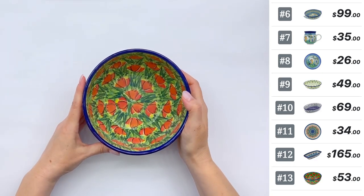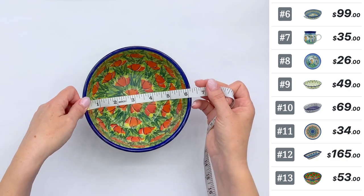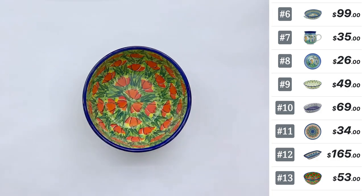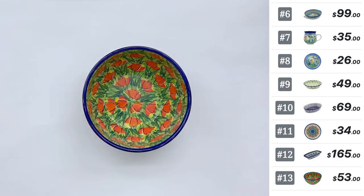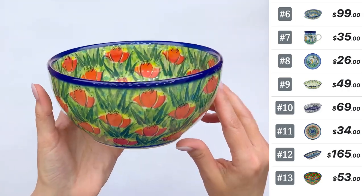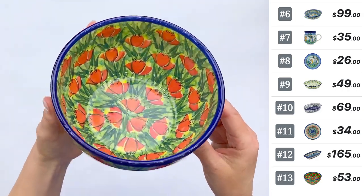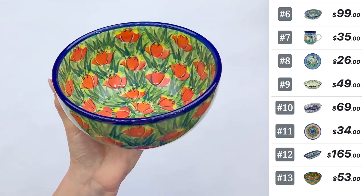They are perfect also for soups and for ice cream. 6 inches in diameter on top. They are 3 inches deep and 24 ounces brimful. You can use them in your dishwasher, microwave and freezer. Also in your oven up to 480 degrees Fahrenheit.